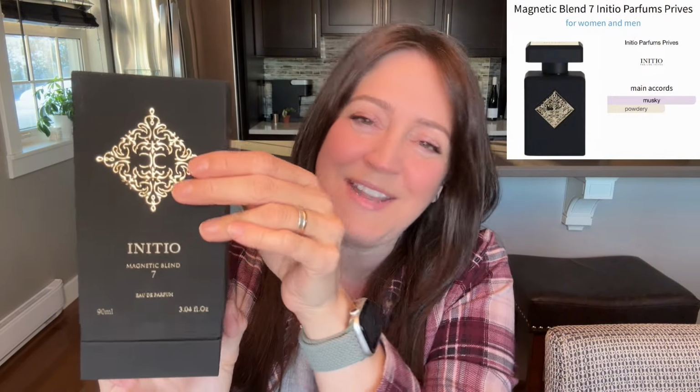So when I placed the order for Exclusive Saffron, I actually got another bottle of fragrance, and it was my very first Initio. I have the name covered, and I want you to guess which one I got. I don't know if you would guess it unless you saw the video I made recently, which was everything I've smelled in store lately. There were a couple of perfumes that really stood out to me from a shopping trip when I went to Boston, and one of them was Initio Magnetic Blend 7. I bet that's not what you were expecting.